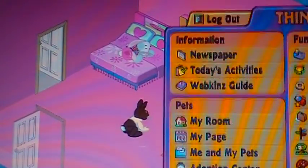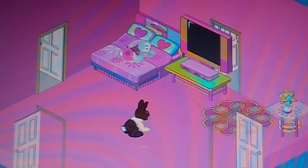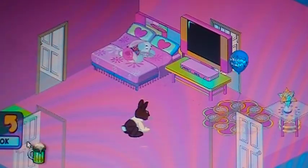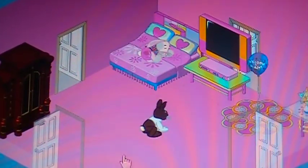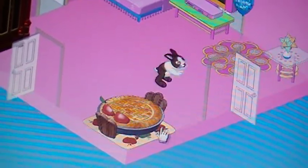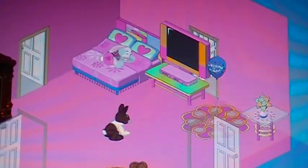And I'm going to buy her a bed. Wait, I just got her a bed. Where'd it go? Okay, she's a welcome balloon. What is this? Can you put stuff in it? Oh, you can. Okay, so she got one of these beds. Wow, that's big. Oh, that's so cute.